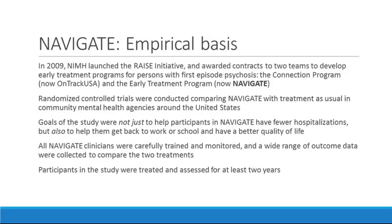With Navigate specifically, there were randomized control trials that compared people receiving Navigate to treatment as usual, and this was done in community mental health agencies around the United States. The goal was to make this something that could be given in your typical mental health agency, that you wouldn't need a lot of special opportunities to be able to provide this care.